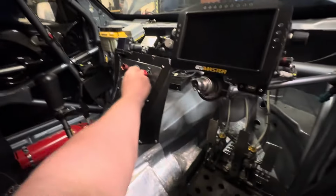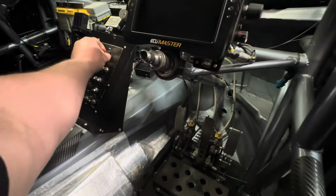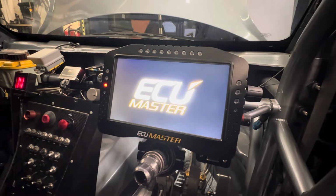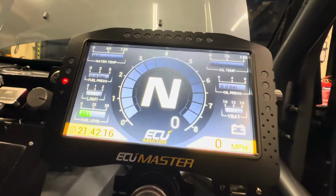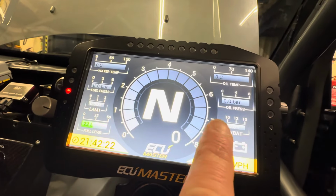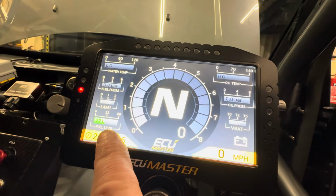Yeah, I'm so happy with it. I've turned everything off there pump wise, so you'll just get the power steering pump. The dash is just awesome. Might be a bit bright here. Fully customizable. So I've got on there water temp, oil temp, fuel pressure, oil pressure, lambda, battery, fuel level.